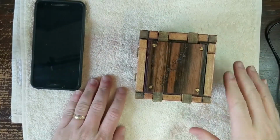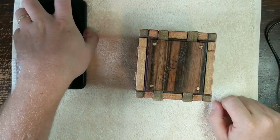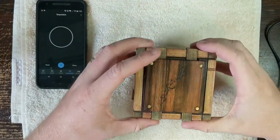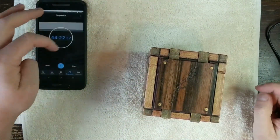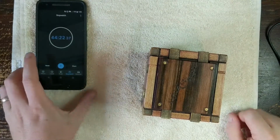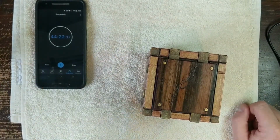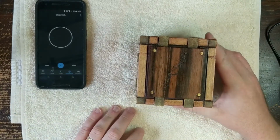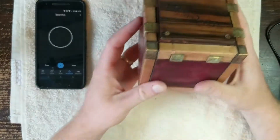Alright, welcome back to part 2 of the Wormwood Puzzle. We're just going to jump right into it. I don't have much of an intro this time. I'm just going to put my stopwatch on the other side this time because the ring light was reflecting off of it. Haven't touched it. Stopwatch is still at 44 minutes. I haven't touched the box at all. I just put it down since I looked.